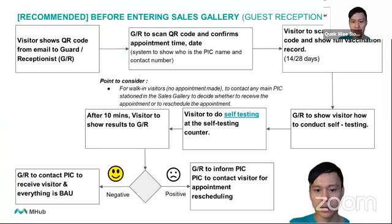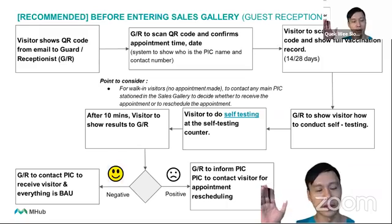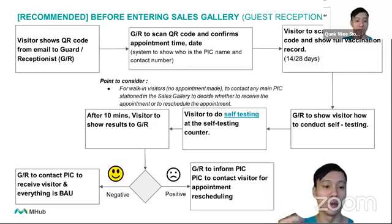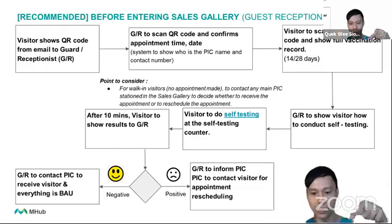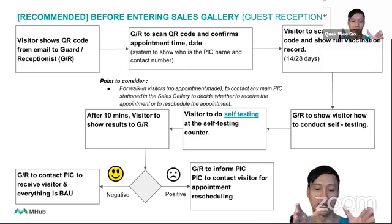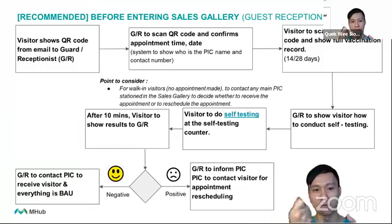So this is our recommended flow. We strongly feel that you should start with the visitor showing the QR code to the reception. You should have a dedicated reception counter to be your guest reception area. Allocate your gallery, maybe at the entrance. That will be your reception area, whereby the guard or receptionist should be the first one to confirm the appointment date by using the system that you adopt, right? Then get the visitor to scan QR code and show the full vaccination record, right?